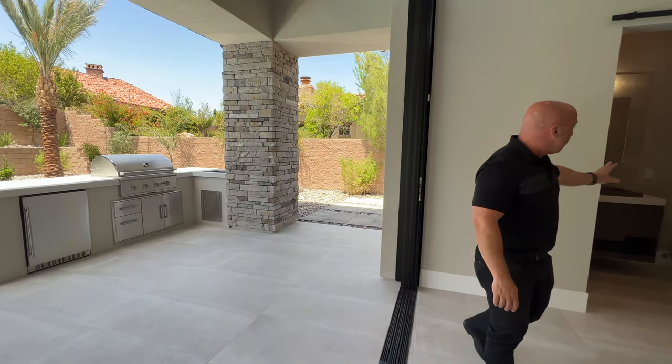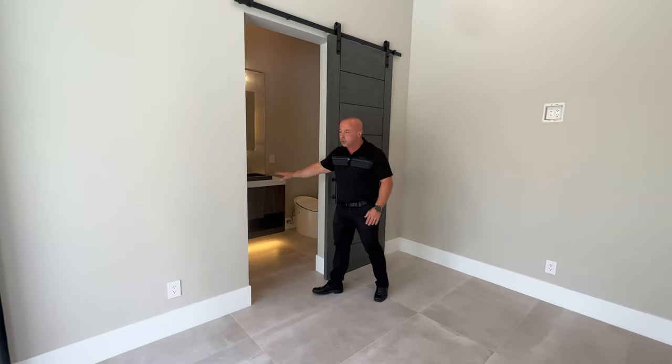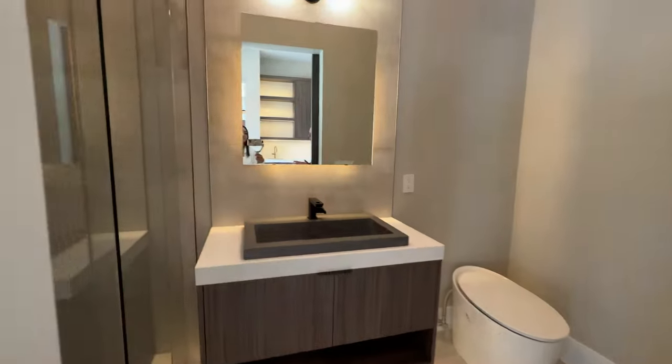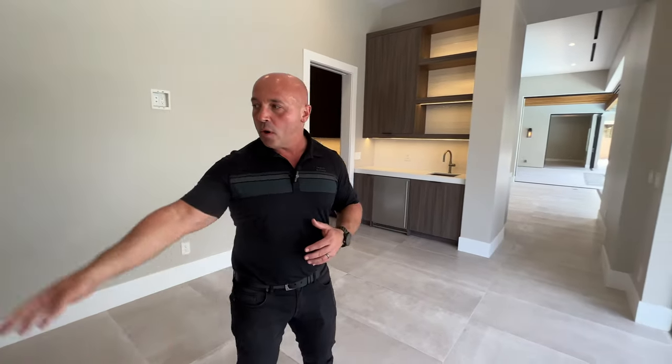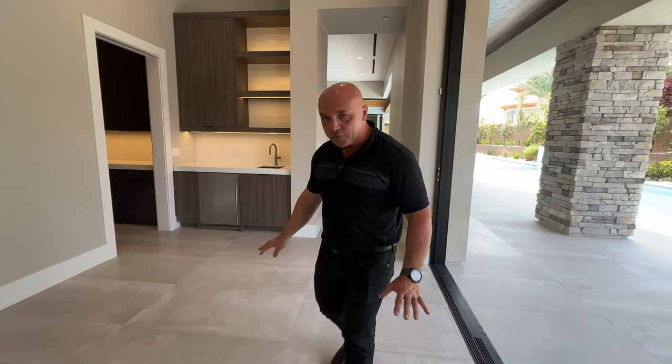You do have a powder room here. I shouldn't even call this powder. This is a full bathroom. It does have a shower. So if you work out in here, you want to rinse off afterwards, or this can serve great as the pool bath. Again, it's right off the pool. So as you come in, you can walk right in here, shower, rinse off, go into the rest of the house. All hard surfaces through the floor too.